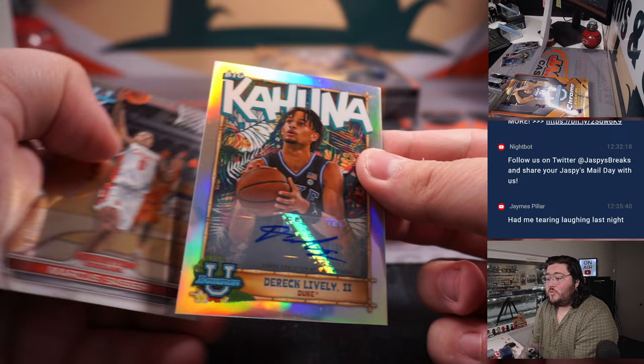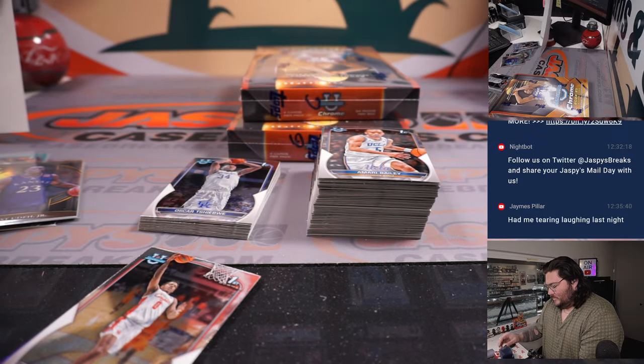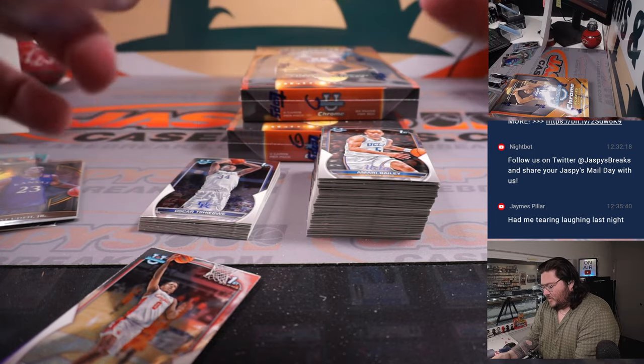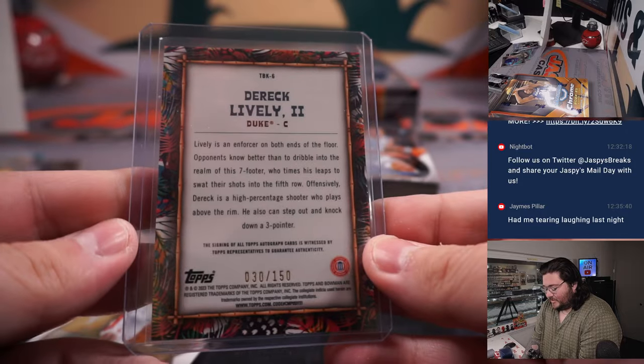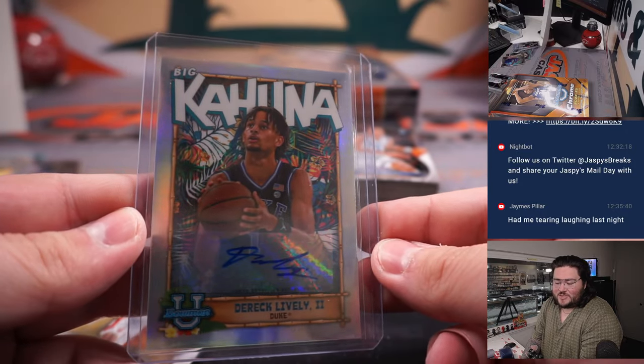And a big Kahuna auto. Nice. Derek Lively the second. Very nice. Big Kahuna is usually a little rarer to hit as an insert case hit type. Autoed even more so. 30 out of 150 on the Derek Lively going to spot D and James. James B.